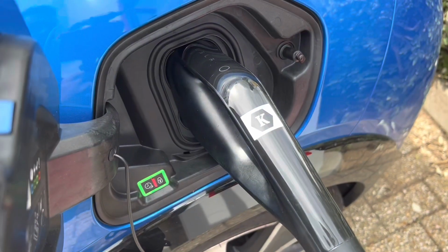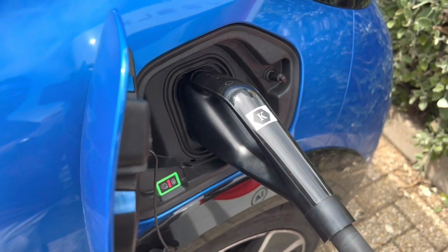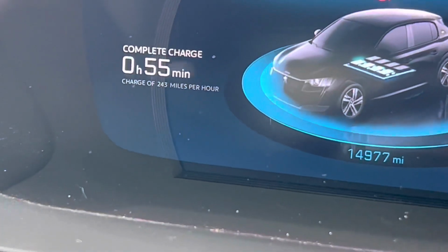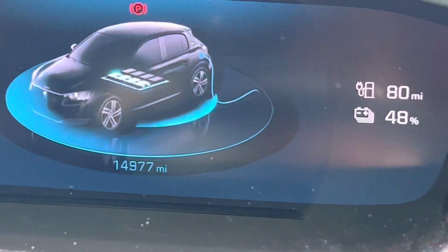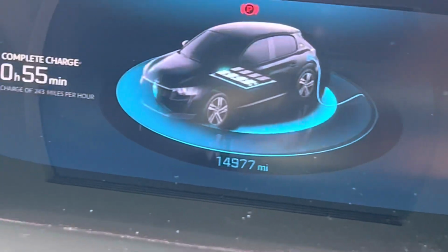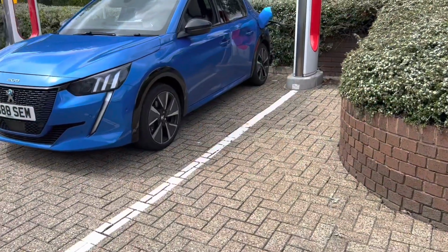And on our cars, or the Peugeot cars, you get the green flashing light and the red locked-in symbol, so the cable's locked in, and then you just get confirmation on the dash. Charging at 243 miles per hour or so. It's about 50 to 60 kilowatts at this 48% state of charge. So fairly good speeds. Obviously nothing like a Tesla, but because it's a small battery car, that is still reasonable charging speed.